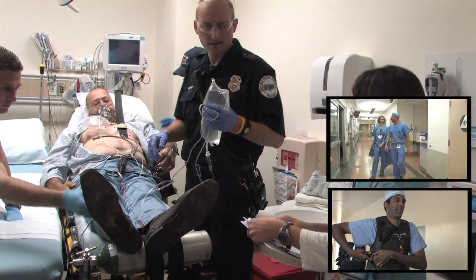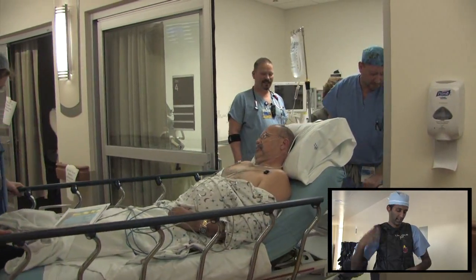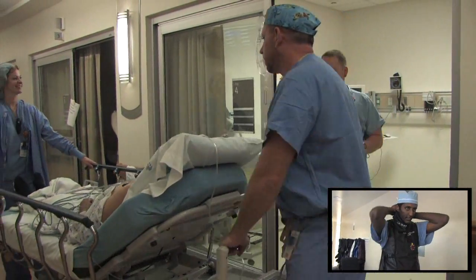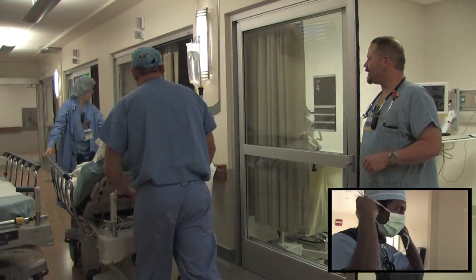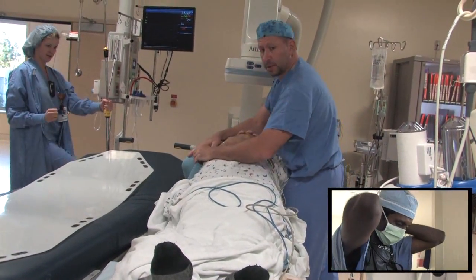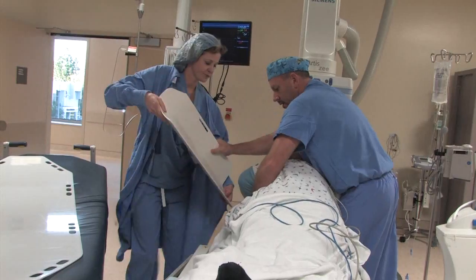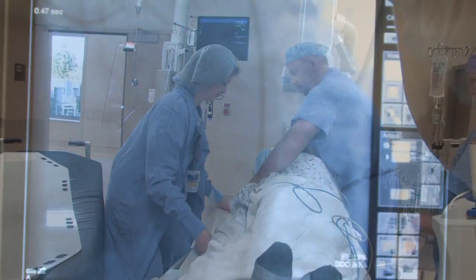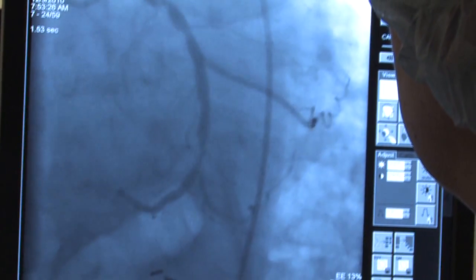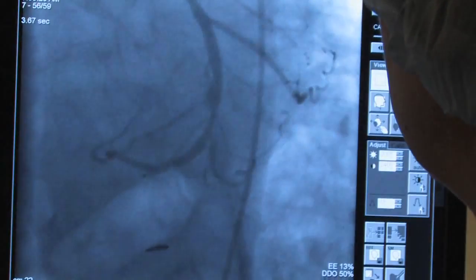Within 30 minutes after the 911 call, the patient will have been transferred to the cath lab, where a room has already been set up and prepared for the patient's arrival. In the cardiac cath lab, we'll treat the patient by performing an emergency angioplasty. We'll insert a small plastic tube called a catheter and thread it from the groin up into the patient's coronary arteries. This will restore blood flow to the heart muscle and abort the heart attack. From start to finish, the time to treatment is less than 1 hour.